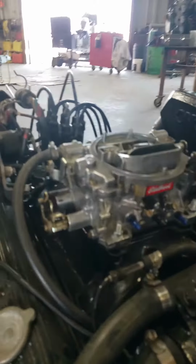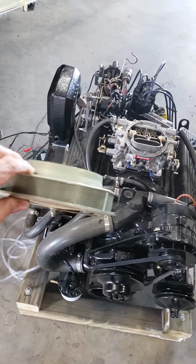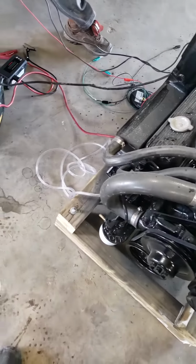The air assembly on this one was not designed with a port on it, so we're going to have to makeshift something to get that hose attached to this. In case the carburetor has a problem or the fuel pump goes out, it will pump oil through that and fuel and dump it into the carburetor like it's supposed to.